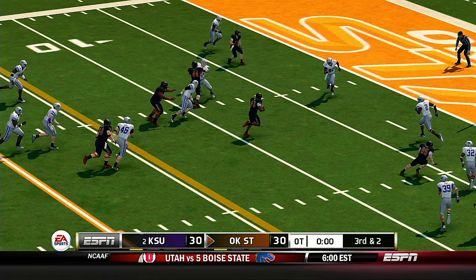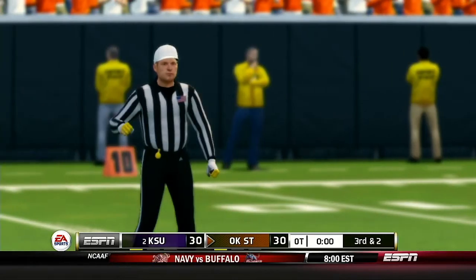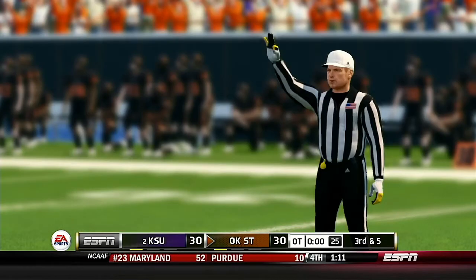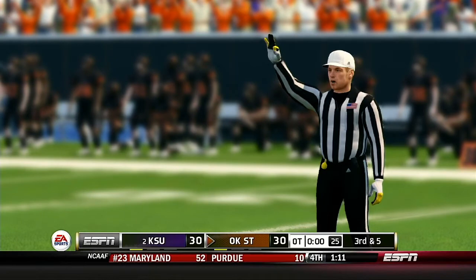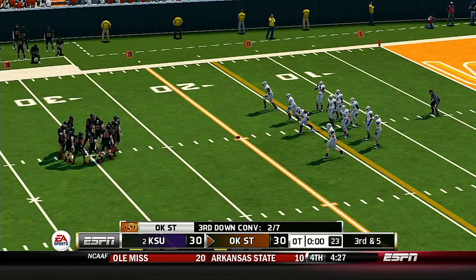Flag on the play. Let's see what it is. Offense. It'll be third down again after that penalty. Yeah, now they have more yards to pick up for the first down. It's third down and 5 to go. Ball on the 20-yard line.